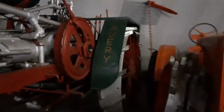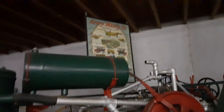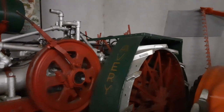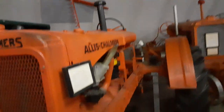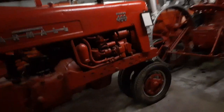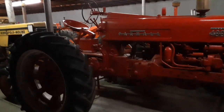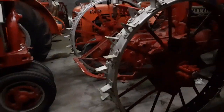Avery. That's some old advertising. I would have a hard time picking a tractor. Look at that one. That's a real slick looking one. Those wheels can do some damage to the land, that's for sure. Or tractoring up the land, whatever.